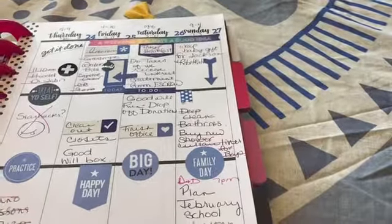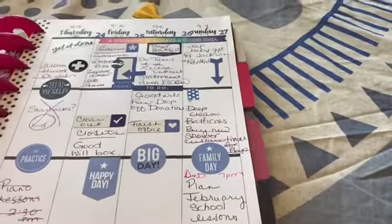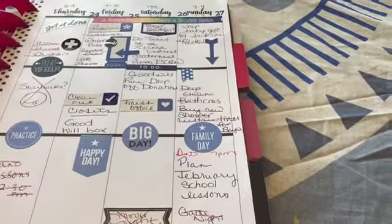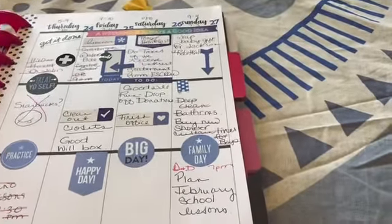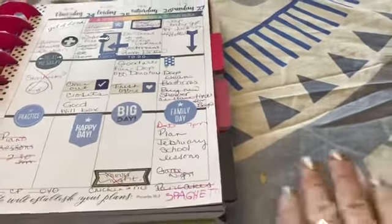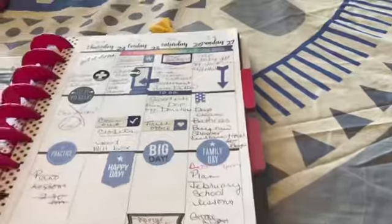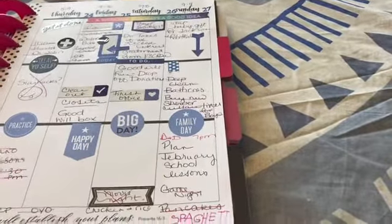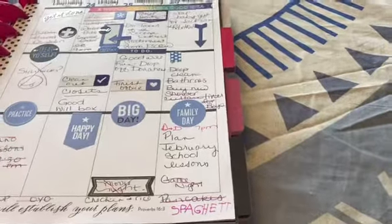Tonight, I still need to wrap a baby gift for some friends of ours' kids. The boys are going over there tonight at 7 to play D&D, and I want them to bring the baby gift with them because I was not able to make it to the shower. There's a crumb on the table. So I need to do that because I have the gift. I just need to wrap it.